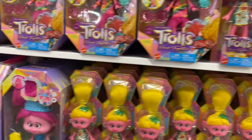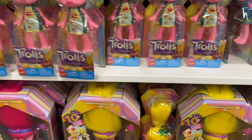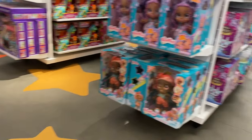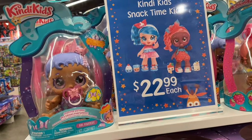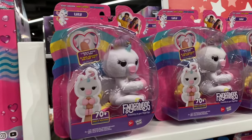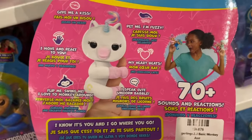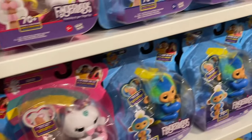Trolls World Tour. I remember when I was a kid, Trolls looked nothing like this. They looked kind of scary looking in a way. I did have a Trolls doll with really long hair, and they were a little bit scary looking. Not like this. I mean, they're kind of still scary looking, but they're okay. They're a lot cuter.